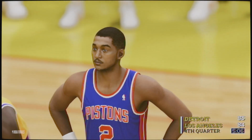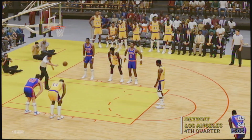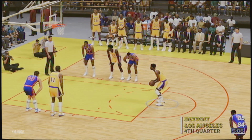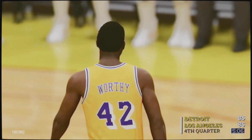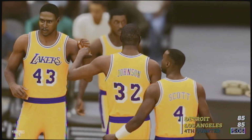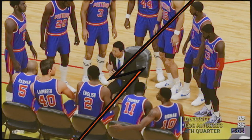Take a break. 2 shots. That one drops. He ties it up. Finding a 6'9" guy who moves like Worthy, rare. That's why he was a first overall pick. Rodman, he's checked in for Mahorn. Los Angeles calls timeout.